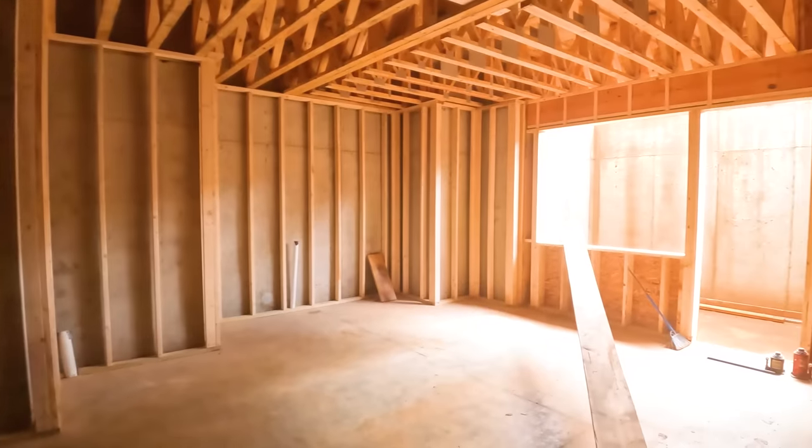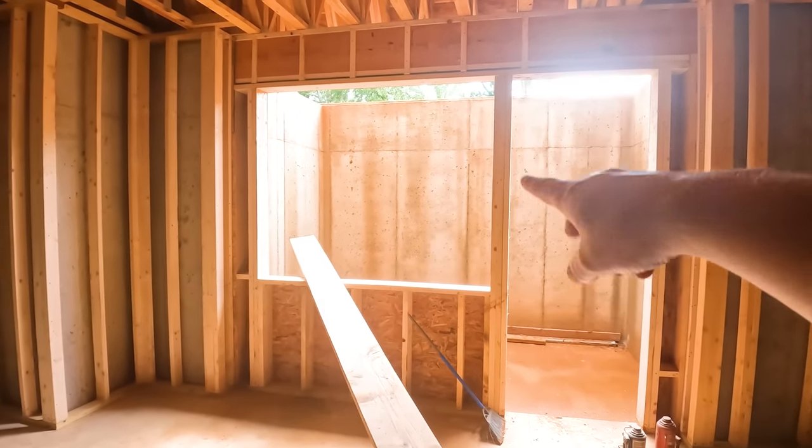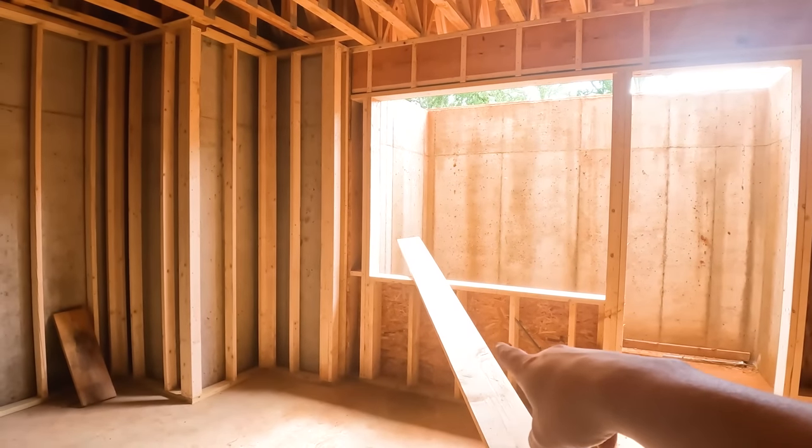So now let's redo this now that y'all can see. These were supposed to be this door, and these are supposed to be full size windows that went all the way down.